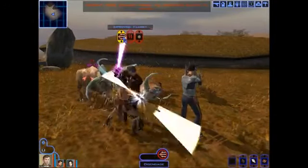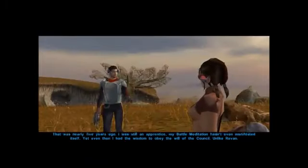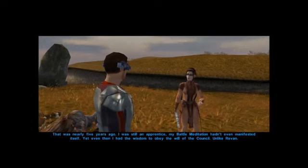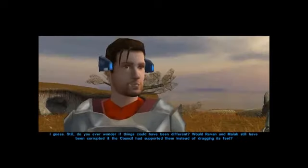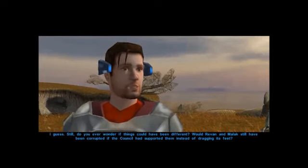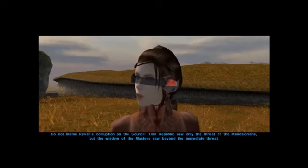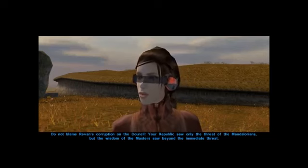Not Basilisk. Did you ever think... That was nearly 5 years ago. I was still an apprentice. My battle meditation hadn't even manifested itself. Yet even then, I had the wisdom to obey the Lord of the Council. Unlike Revan. I guess. Still, do you ever wonder if things could have been different? I mean, would Revan and Malak still have been corrupted if the Council had supported them instead of dragging its feet? Do not blame Revan's corruption on the Council. Your Republic saw only the threat of the Mandalorians, but the wisdom of the Masters saw beyond the immediate threat.